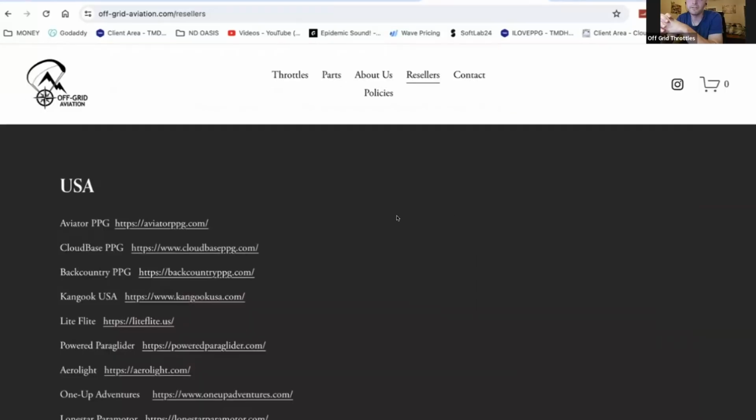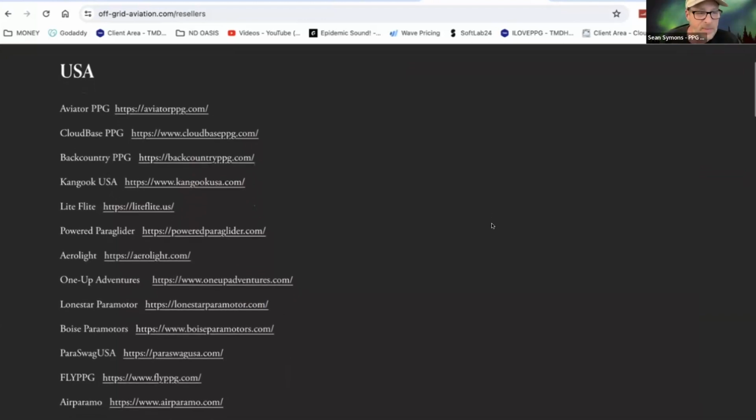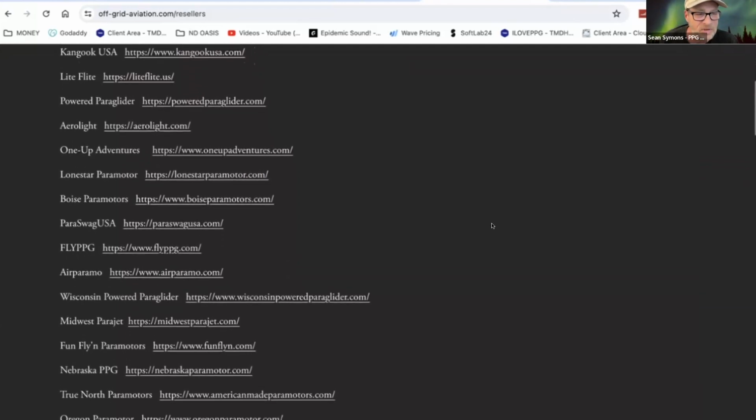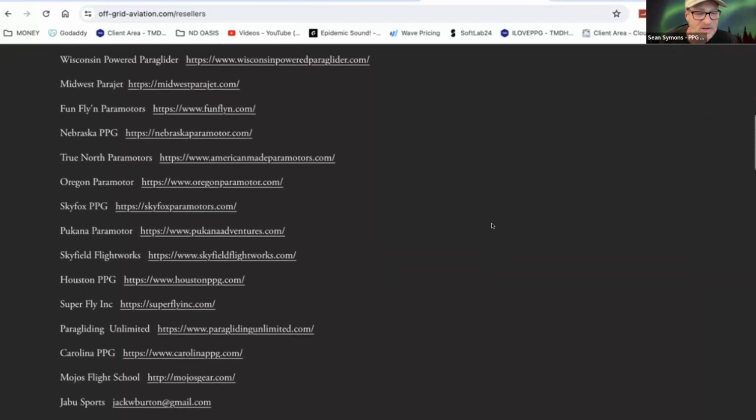Who's using some of the cruise control third-party sellers that you have? I know, gosh, there's like 46 of them. 46. If you go on the resellers page on our website and just scroll down, they're everywhere. Wow. All the major players are part of it at this point. If you go on the website, there's a resellers tab, and they're all there. Aviator, Cloud-based, Jacane, Gook, Light Flight Power, Paraglider, Aero Light, One Up Adventure, Lone Star Paramotors, Paraswag, USA Fly, PPG, and it just keeps going on and on.